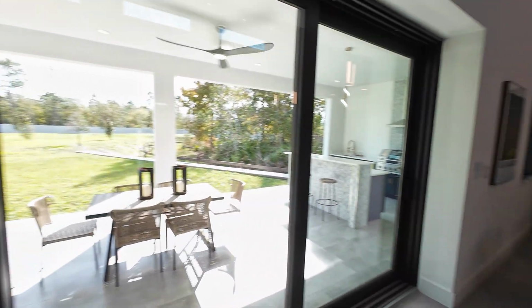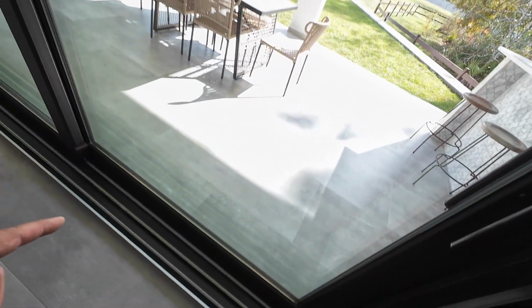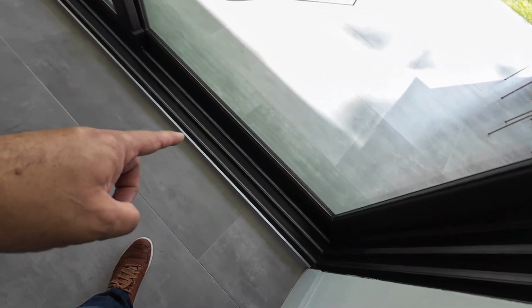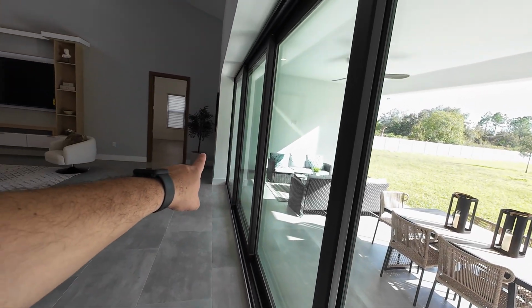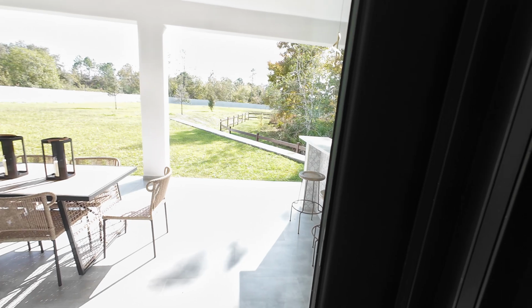But let's see if we can get out of here. It looks like we opened the door right over here. I can already tell that this has a rail system here. So this sliding door actually opens all the way to the end, which we will probably do that throughout the tour, and we'll take a look and see what that looks like.